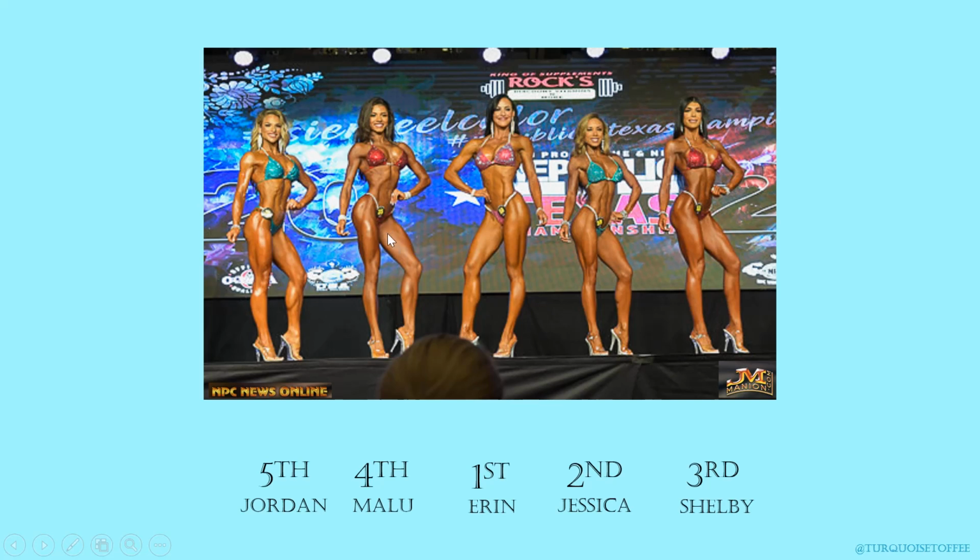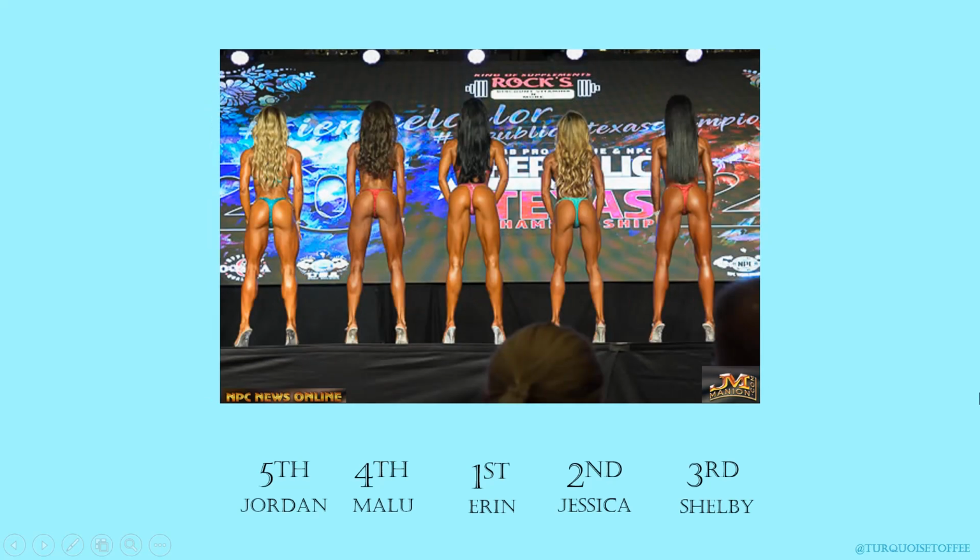Malu, I'm noticing how small her waist is. I'm noticing this beautiful detail in her back leg. Jessica, I'm noticing the hamstring and the definition in her quad. Shelby, I also noticed that hamstring. Beautiful S curve, tiny waist. And Erin, man, it's this line coming up her hip, her oblique, and just I like how square she is. You really notice her beautiful upper body in this front pose. But ready for the back?